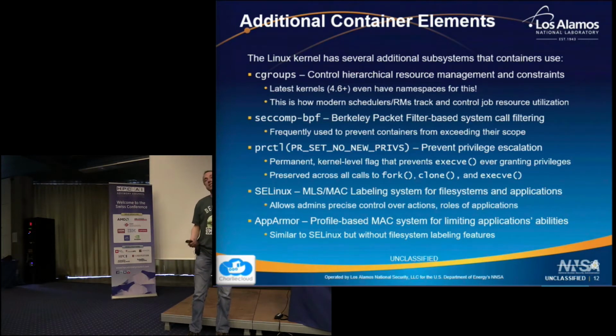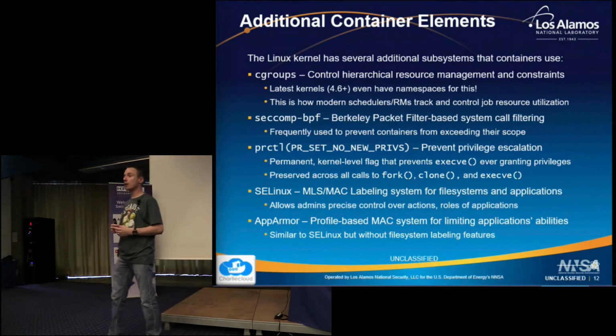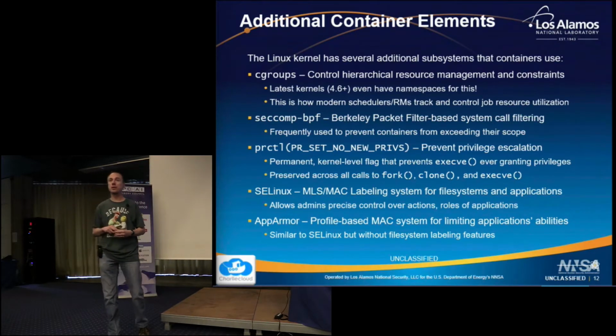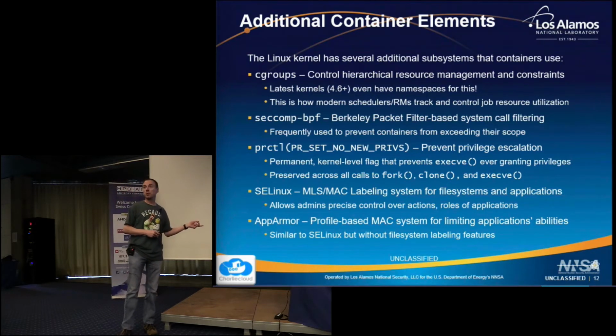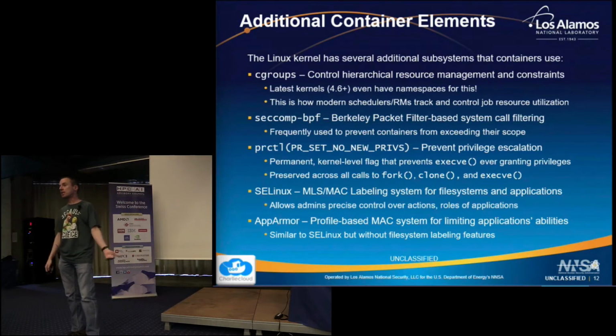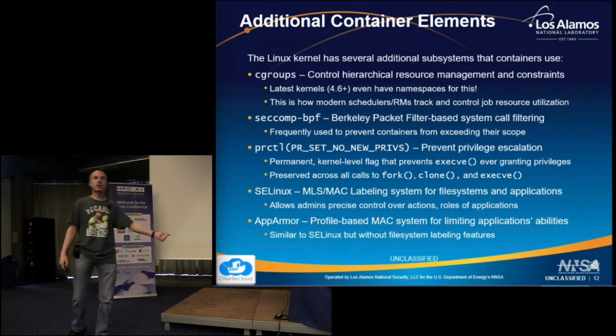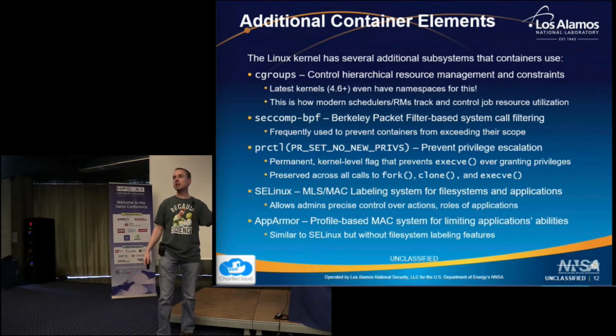So it's not just namespaces. That's where you start. Then there are some other kernel resources that we make use of as well. Cgroups are the big one. Cgroups, or control groups, allow us to do what HPC admins have been struggling to do for years. Put strict limits on memory, CPU consumption, network bandwidth consumption, etc.